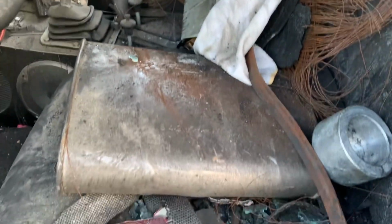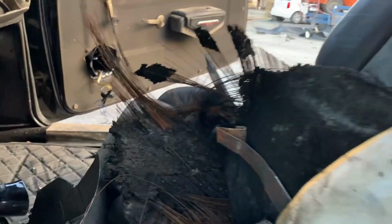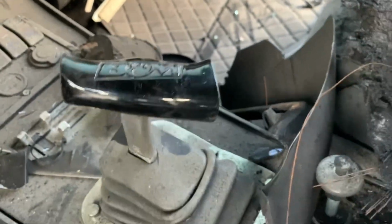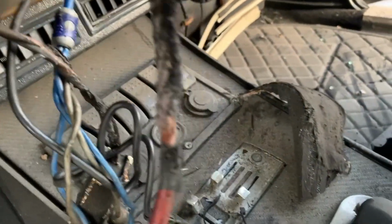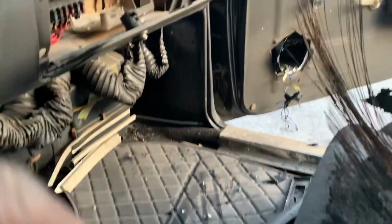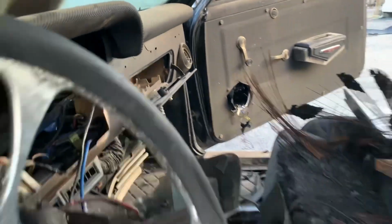Boy, nice seats I had up in this baby. She has some really nice seats. But we got a B&M shifter. Man, look, he got all kind of little stuff right there. Man, it's just sad to see this baby burned up like this. It really is.